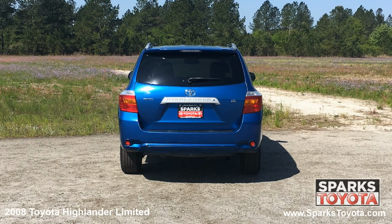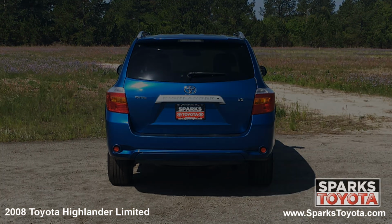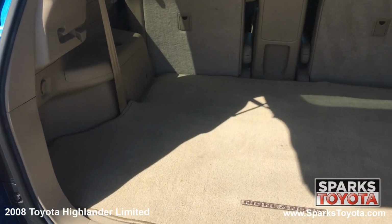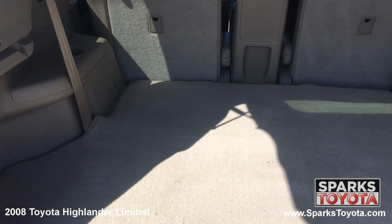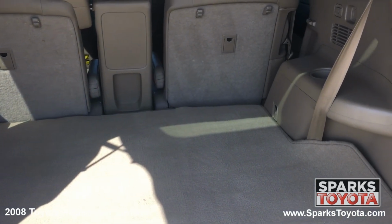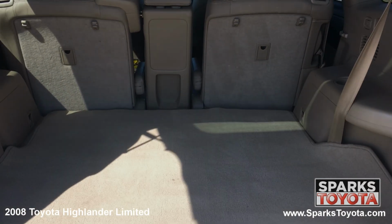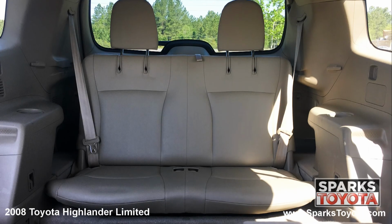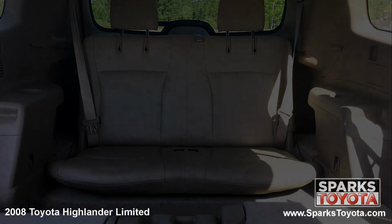Using your key fob, you can open the power liftgate for easy access to the cargo area. Looking to the cargo area, you see that it's very spacious, and the back seats fold down easily for more space as needed. This cargo area also features a durable floor mat, a power outlet, and cargo lights for packing or unpacking at night. This Highlander even has a very comfortable third-row seating option for carpooling with family and friends.